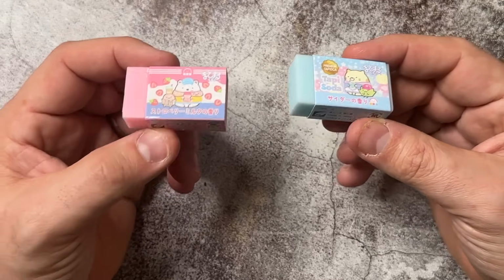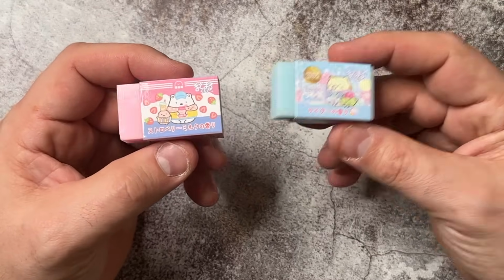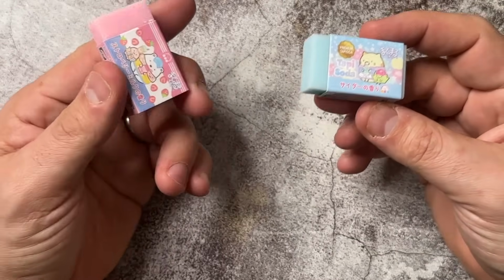Ooh, more candy. This is all very candy themed and I love it. So I'm excited to see how well the erasers actually work on paper when I go to use them. So they'll just be out on my desk and then every time I want to, I can just take a little sniff. It'll make me happy.